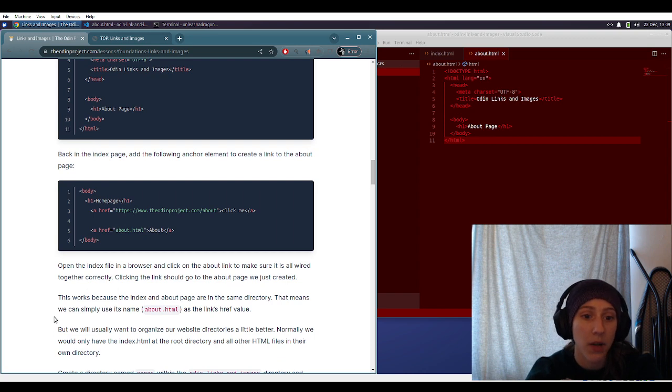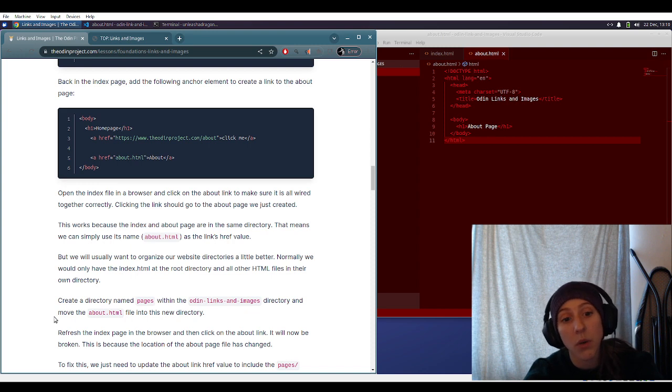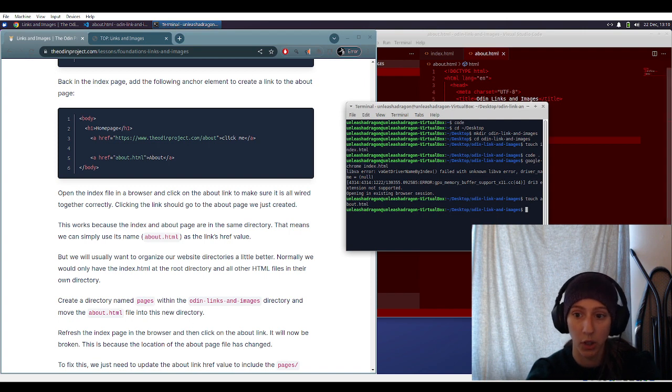So open the index file in the browser and click on the About link to make sure it is all wired together correctly. Clicking the link should go to the page we just created. This works because the index and about page are in the same directory. That means we can simply use its name, about.html, as the link's href value. But we will usually want to organize our website's directories a little bit better. Normally, we would only have the HTML at the root directory and all other HTML files in their own directory. Create a directory named pages within the odin links and images directory and move the about HTML file into this new directory. Come here, terminal.